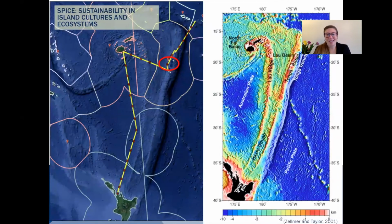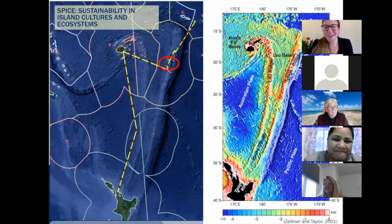Here's a glimpse at SEA's SPICE cruise track, which has been running for over 5 years. The red circle indicates the location of HTHH. So the cruise track involves departing from American Samoa, going through Tonga and making several port stops there, and then going into Suva, Fiji, and concluding in Auckland, New Zealand. And as you can see, our cruise track goes right past Hunga Tonga Hunga Ha'apai.